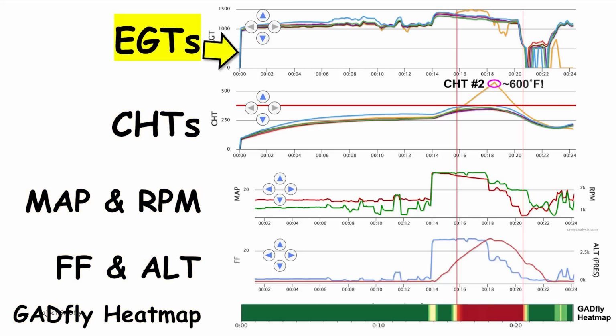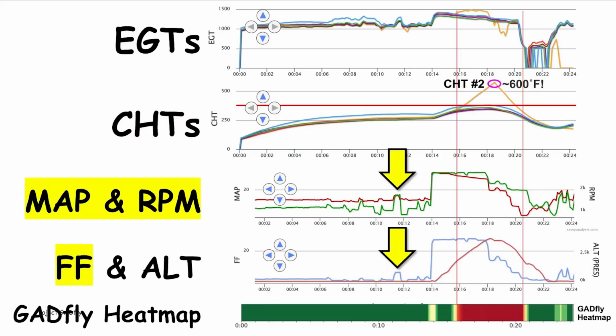So the flight starts where EGT comes up because the guy started the engine, and then he taxis out and the cylinders warm up. You can see the CHTs kind of coming up to normal operating temperature. And then it looks like 12 minutes after engine start, he does a run up. He's in the run up area. Manifold pressure and RPM and fuel flow come up briefly, and then they go back down. This is where he did his pre-flight run up.